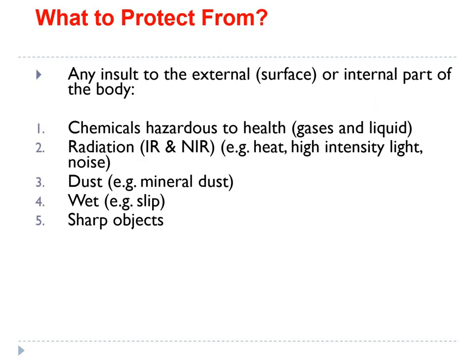What to protect from? Okay, so as I mentioned to you before, we need to protect the workers, especially students, while they are doing work in the laboratory, from chemical hazards to health, such as gases and liquids. And when they're handling equipment that gives off radiation, ionizing radiation and non-ionizing radiation such as heat, high intensity light and noise.